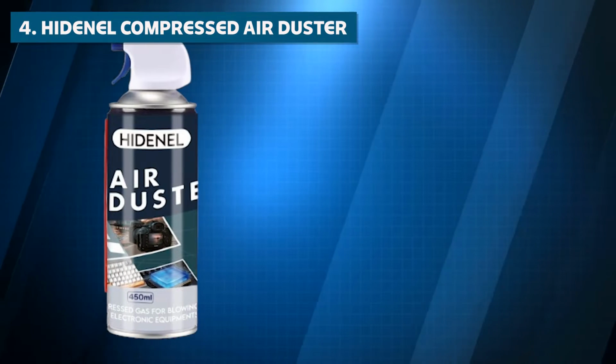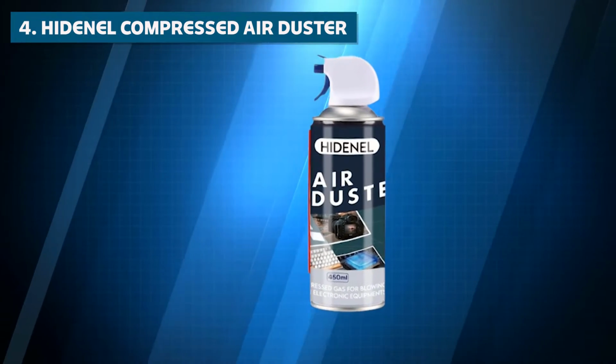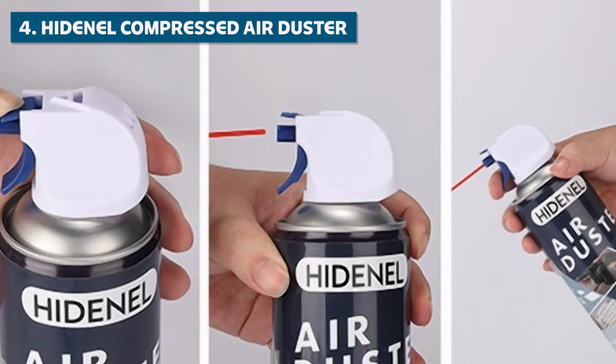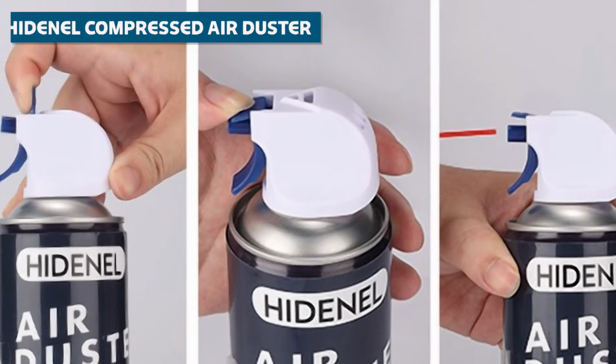For an affordably priced electric compressed air duster that still delivers strong blowing power, the Henel compressed air duster is a great value. It earns our number 4 ranking for offering cordless convenience without the expense.